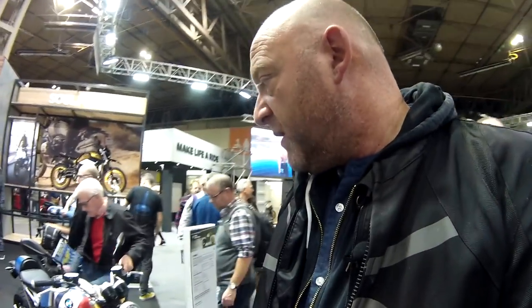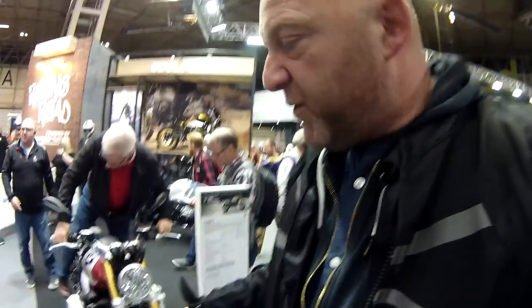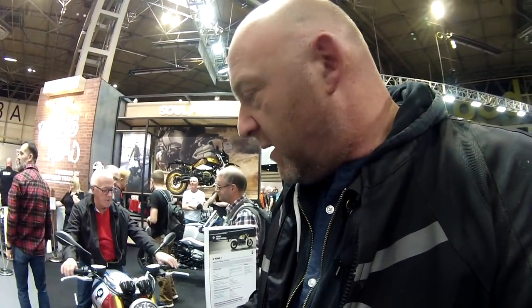Look, if you like these kind of bikes, then you're gonna love it. If you don't like that sort of horizontally opposed engine, then it's not going to be for you, because it is wide, a bit chunky, and it is a bit of a clunker. But in terms of riding the bike, that is top notch. It's a really nice bike.